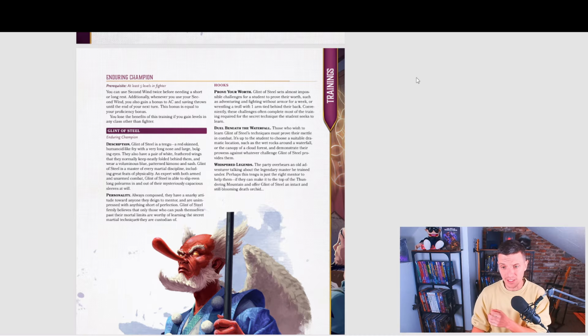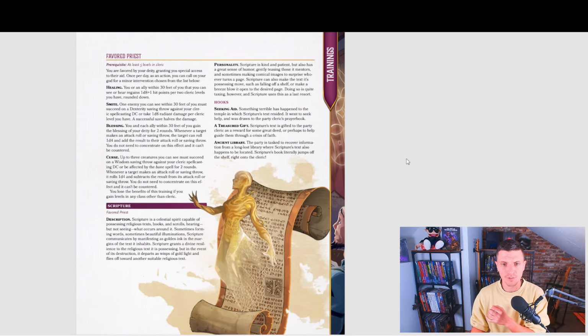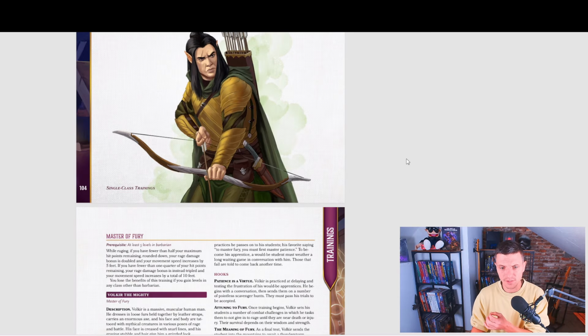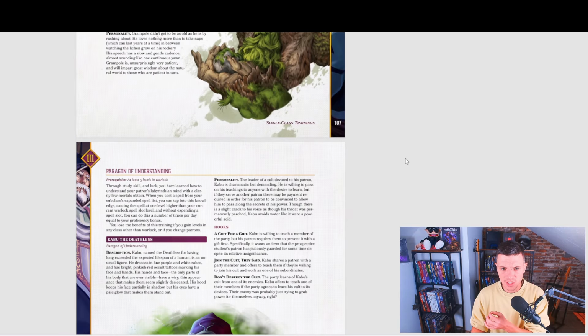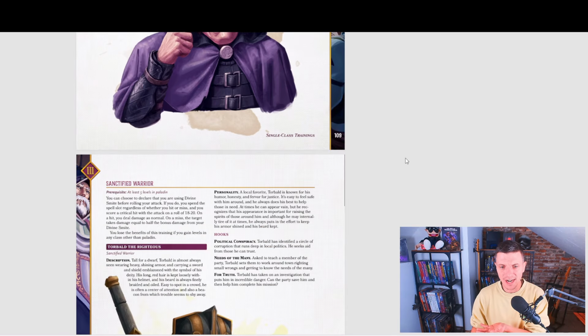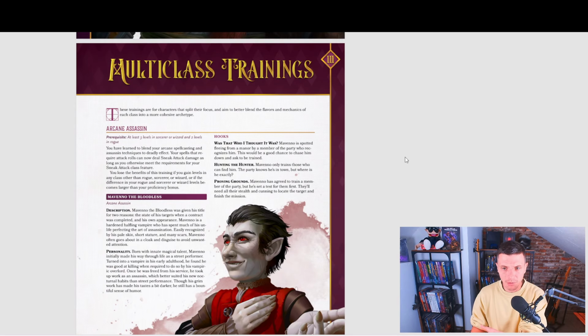Now, some of these have prerequirements. For example, there's 5 levels in Cleric, there's 5 levels in Ranger, but I've also seen some, if I'm not mistaken, I might not find it right now, but there's 5 levels in Paladin. Oh, yeah, there's multiclass trainings. There's trainings in here like an Arcane Assassin, at least 3 levels in Sorcerer or Wizard, whatever, and 2 levels in Rogue. So you're kind of like the Rogue Assassin with magical talent, that kind of stuff.